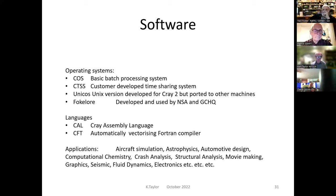The programming languages supplied were an assembly language and Cray Fortran to begin with, but other languages became available later on. So there's a list of some of the applications there, and I know I've seen a book of an applications directory, and I did find in it an antenna design application, but I never got around to running it. Would have been interesting.